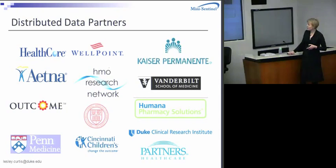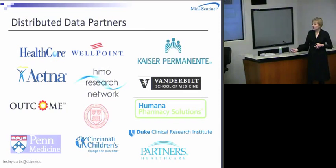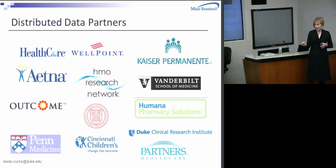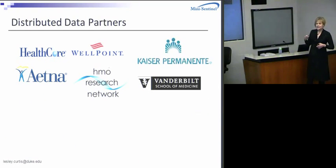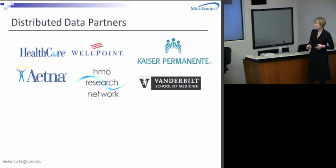The distributed data partners, this slide just kind of shows who's at the table currently, and at least in some way, shape, or form has said, we have data that we could bring to bear on the work of Mini-Sentinel. This includes administrative claims type data, includes electronic medical records, data from inpatient facilities, inpatient medical records, as well as registries. For the data work that we've done so far, it's really been with the data partners that you see here, focused on administrative and claims data. So as I talk more about the work of the Data Core, keep in mind that these are the folks that I'm talking about.